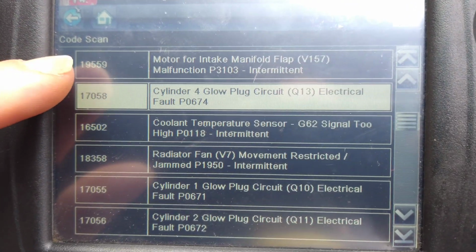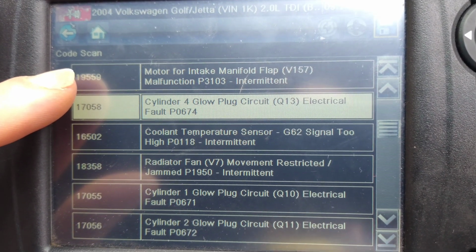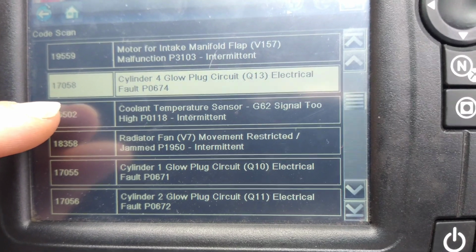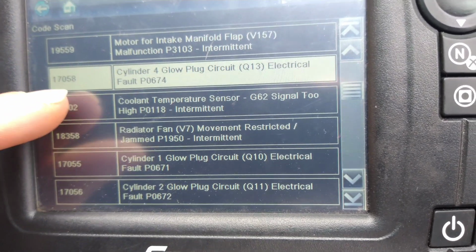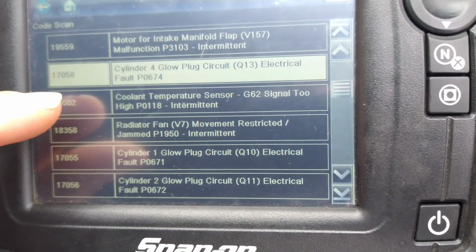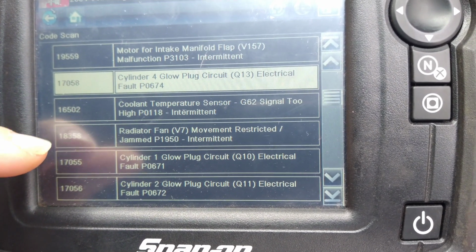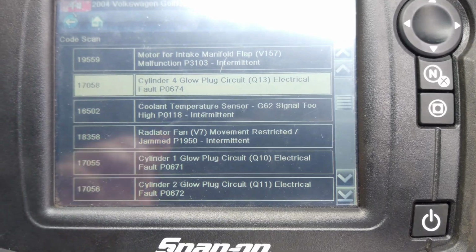Intake flap malfunction, so I'm going to look at that. It could be the problem. This car cranks, but it won't start. Coolant temperature signal too high. It's had some sort of a map thing put on it that's been plugged onto the coolant temperature sensor. I'll show you that. Radiator fan restricted.